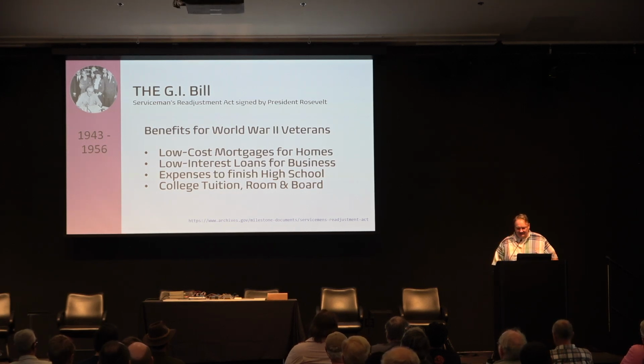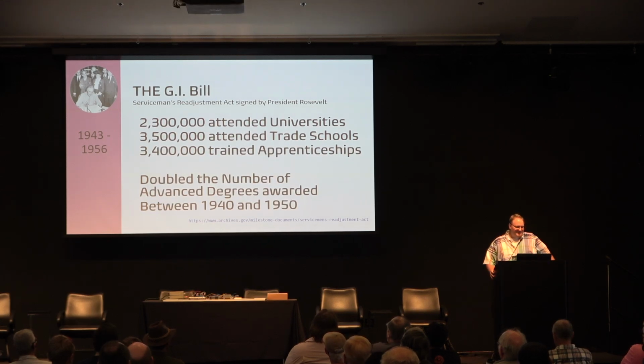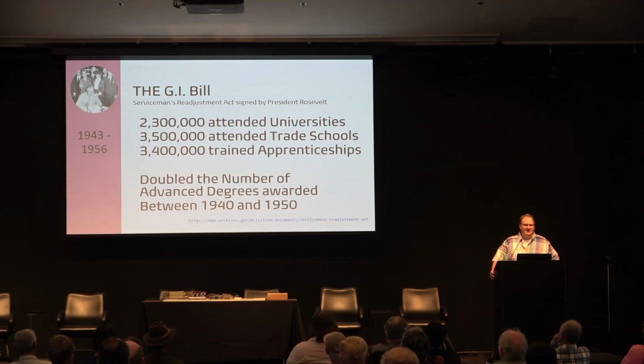And why do I think this is impactful? The number of degrees that were awarded by colleges doubled between 1940 and 1950. And a lot of that had to do with soldiers that came back, took advantage of the GI Bill. Just look at over 2 million people attended universities because of the GI Bill. Almost 7 million people between trade schools and apprenticeships. So I think that provided a burst to the nation of educated people that were ready to do something with that education.